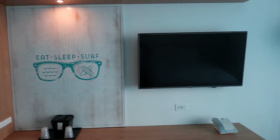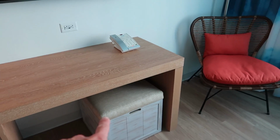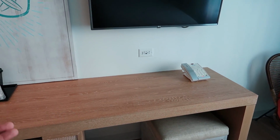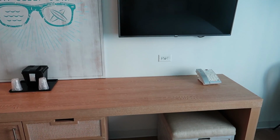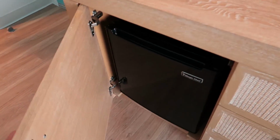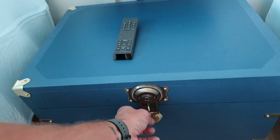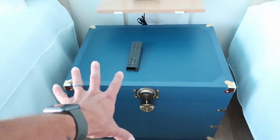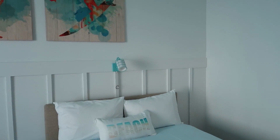More USB plugs and more USB-C plugs. A little seating area over here, a little spot that's like a vanity where you could either sit and eat some food or do your makeup. There is no mirror there to do your makeup, but nice little spot to sit and do some work. You've got a little refrigerator under there. You've got underbed storage here. I don't know if this opens. I'm sure that it doesn't. It's just for looks. Each bed's got their own little lamp over top of it.